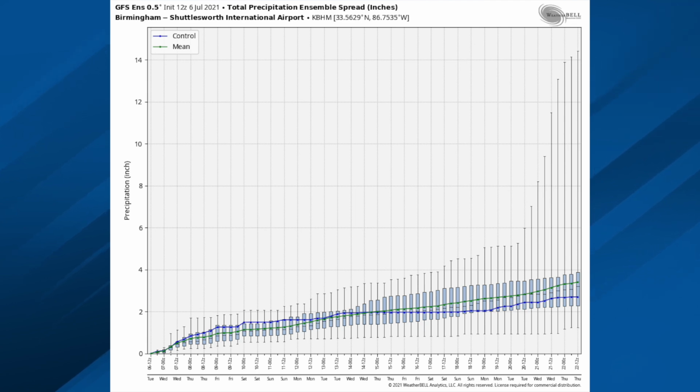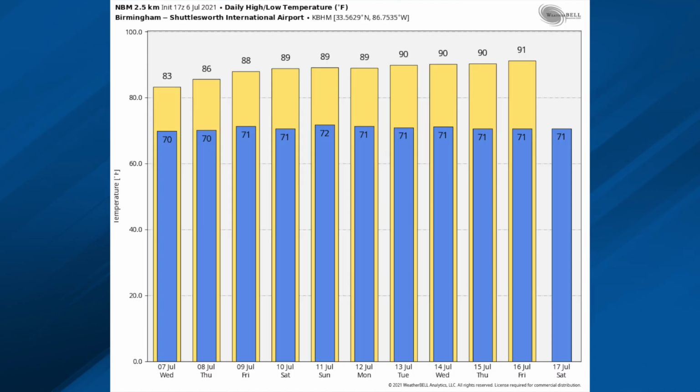That's between 3 and 4 inches between now and the 21st of July. Temperatures mostly low and mid-80s for the rest of the week, then upper 80s for the weekend, maybe touching 90 for the latter half of next week. Still no sign of any excessively hot weather, and by that we mean mid-90s or higher.